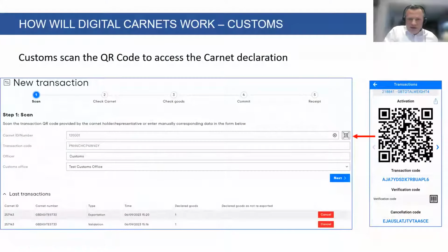Customs are going to see the transaction on their own screen. You can see here on the left, this is how customs process a QR code. There will be a section on the left of that screen that will show them pre-notifications and pre-declarations. So effectively, you'll be able to push that QR code to them electronically, and they will see it even before the goods leave the UK. Once those goods arrive, they will be able to process that QR code from within the system. They won't have to actually scan any QR codes.